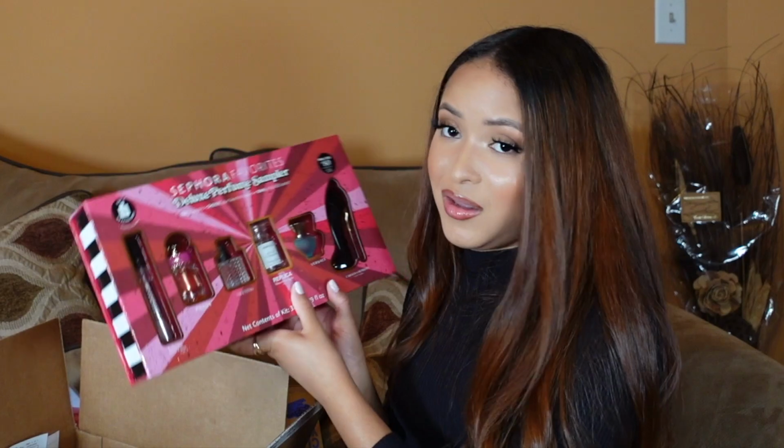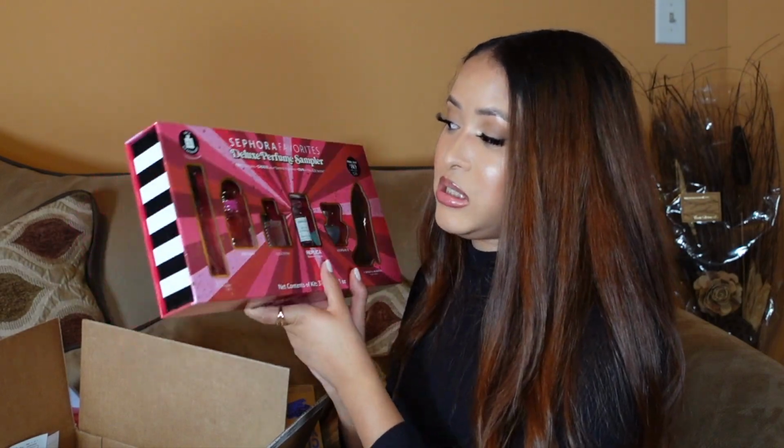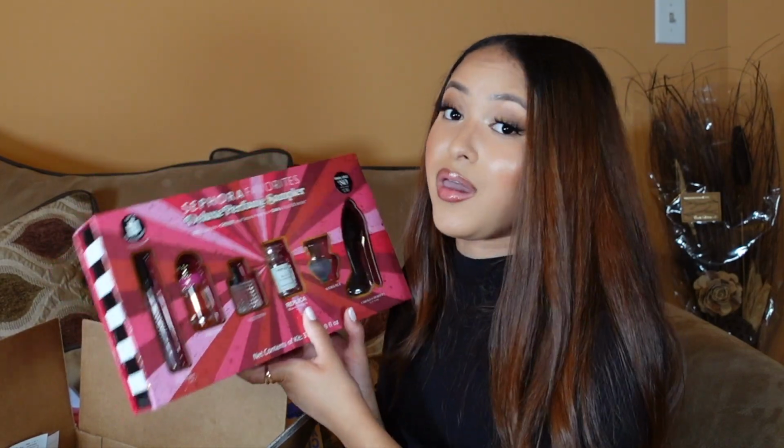When they get these deluxe things out, get it, because they're worth it, especially if there's a fragrance that you want. And during the sale, it is even better. Lastly, I did get multiple samples because I did purchase multiple orders at different times. So I did get the Dr. Dennis Gross Extra Strength Daily Peel. Have not tried it, but I'm super excited to try it.